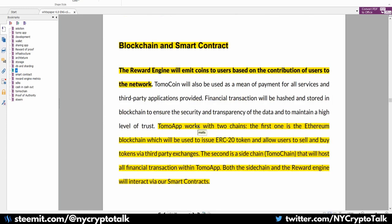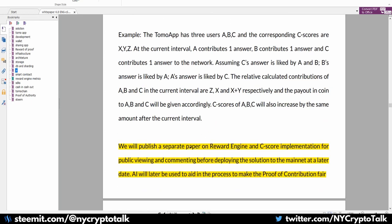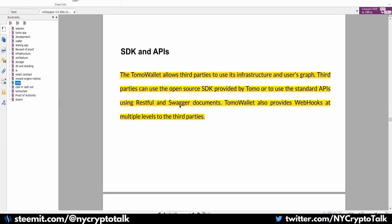Blockchain and smart contracts. The reward engine will emit coins to users based on the contribution of users in the network. So the Tomo app works with two chains, the Ethereum and the Tomochain. Both the sidechain and the rewards engine will interact via smart contracts. And the contributor store will be published separately, as I mentioned. They are not out there yet with the exact information, but once it gets closer to the mainnet, that will be published. They will be having SDKs and APIs available to be able to integrate with the Tomochain, Tomo Wallet, and Tomo app.